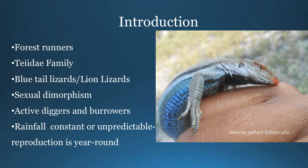So what are Ameivas? They're generally called forest runners around the world. They're in the Teiidae family. Locally, they're known as the blue-tailed lizards or lion lizards. They show some sexual dimorphism, meaning that the males and females look different. They are active diggers and burrowers, meaning that they make their home in the soil or in crevices of the rocks along the rocky shoreline.